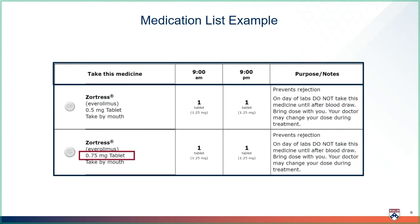In this example, the patient's total Everolimus dose is 1.25 milligram, 1 0.5 milligram tablet plus 1 0.75 milligram tablet at 9 a.m. and 9 p.m. Always look to the notes section for important information. There is a reminder to not take your Everolimus until after your blood draws.